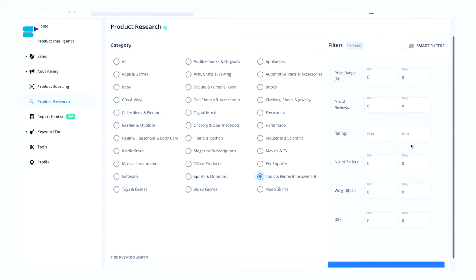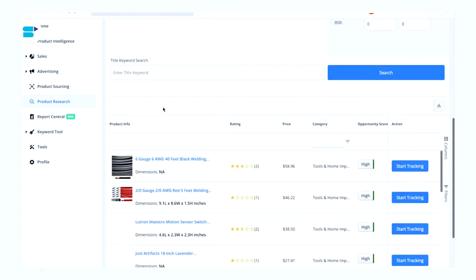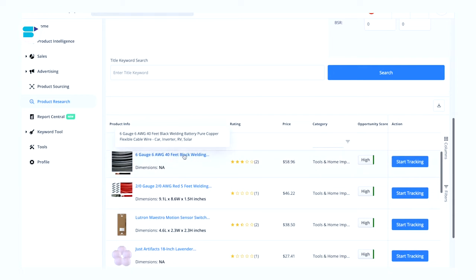Let's keep the rating between 0 to 3 range and the price of $0 to $100 and click search. Voila, you're now presented with some great product ideas. If you want to check the products out on Amazon, click here.